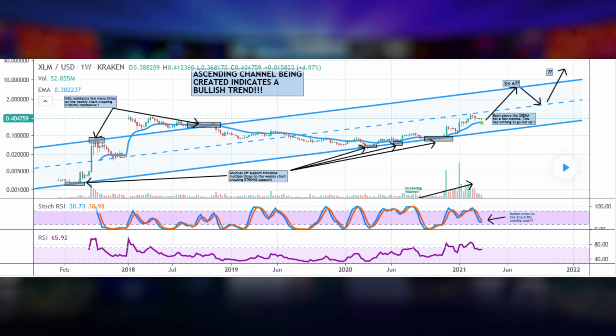So if we look at the chart, we can say XLM is breaking out of a massive symmetrical triangle, and by taking a portion of the mouth of the wedge and moving it to the breakout point gives us a short-term price target of $0.561 for Stellar.